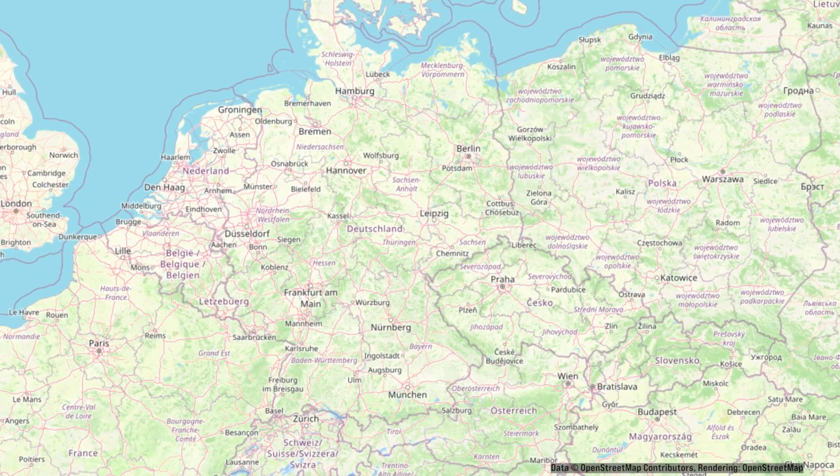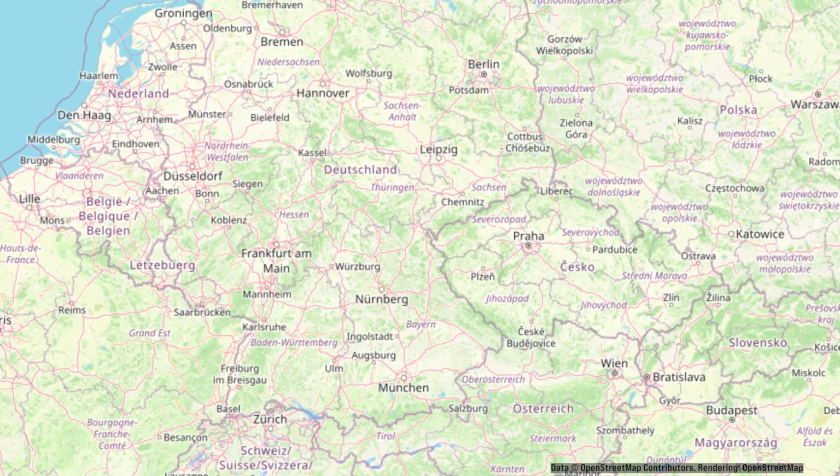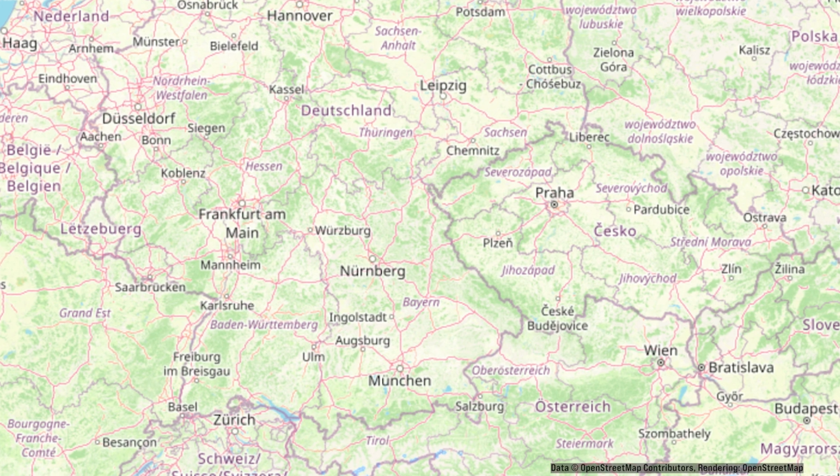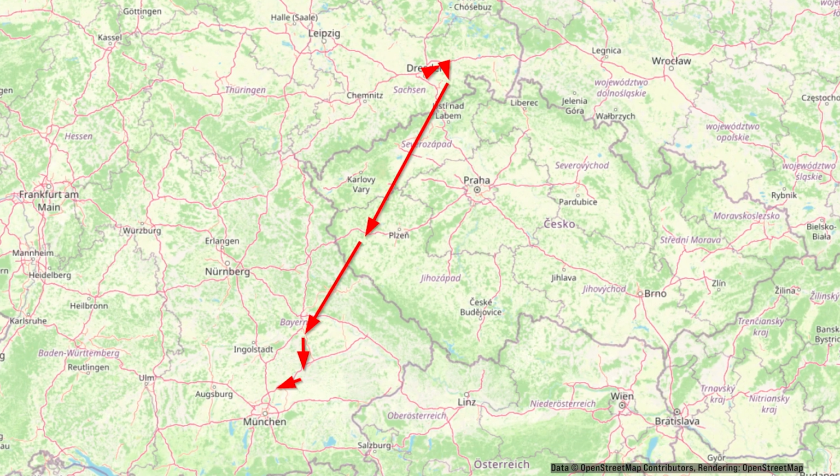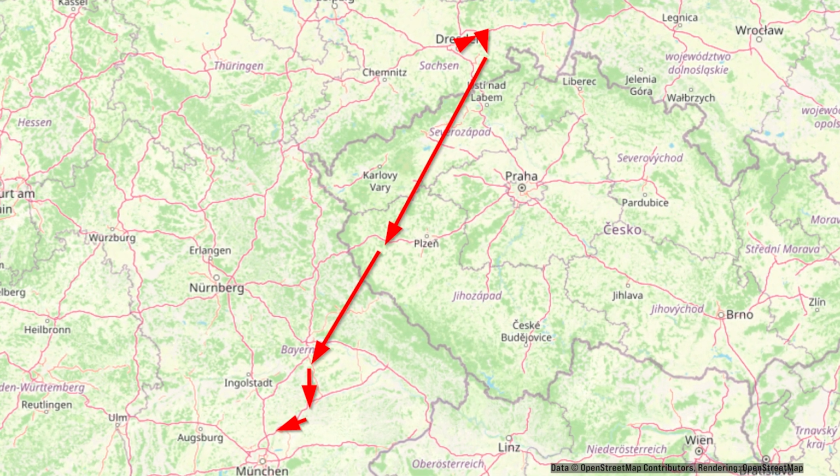We're taking a CRJ900 of Lufthansa Cityline from Dresden to Munich, and here on the map you can see our approximate flight route. We're starting in Dresden.